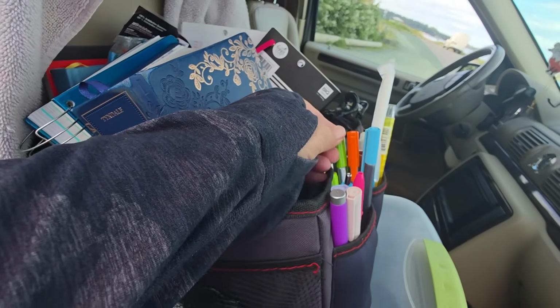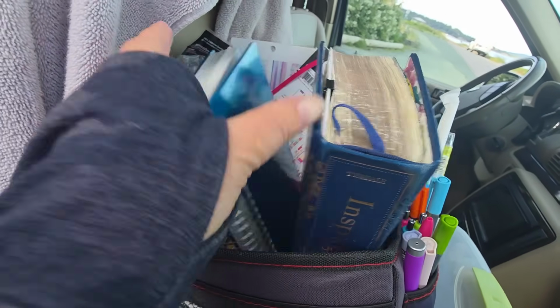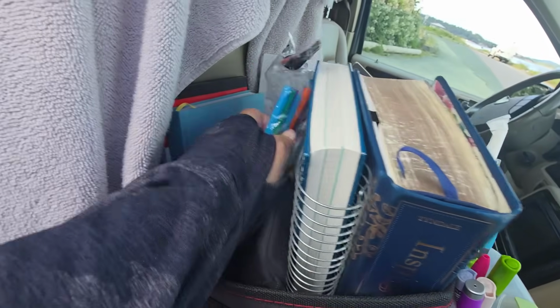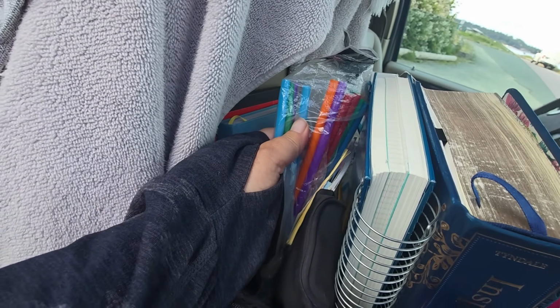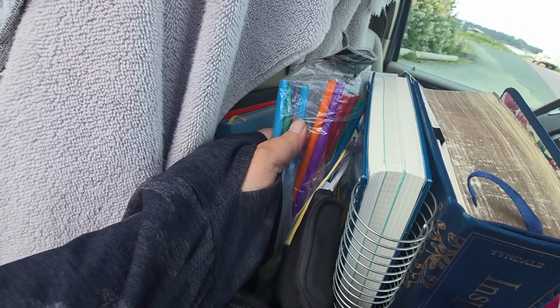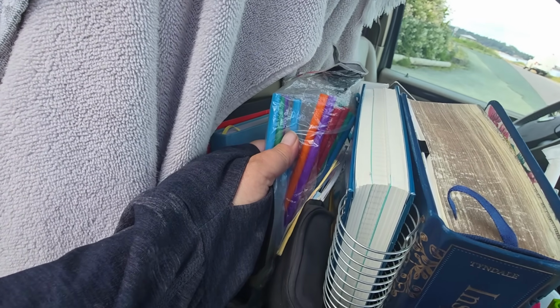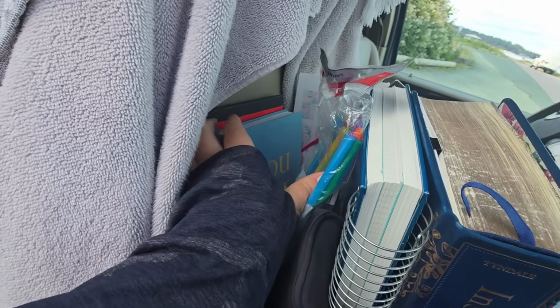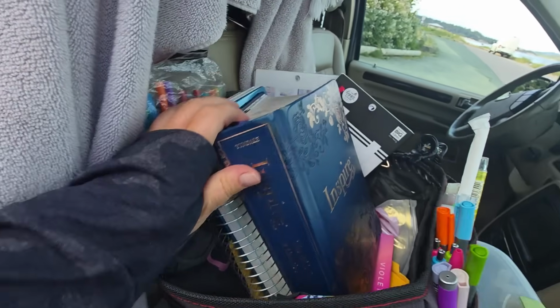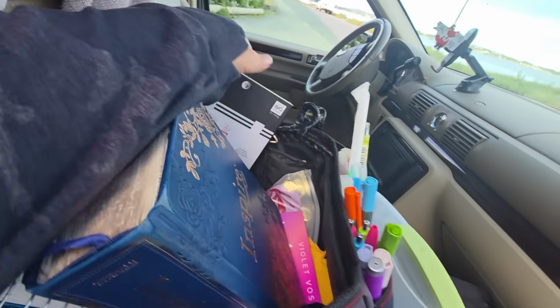I got all my highlighters and my pens, my Bible, a notebook, some plastic straws, because here in Canada, they have the paper straws that melt halfway through your drink and have all these toxin glues to it. So yeah, I go get plastic straws. I'm such a rebel. And another notebook and all that stuff. And of course, hair clips. These are like literally everywhere in my van.